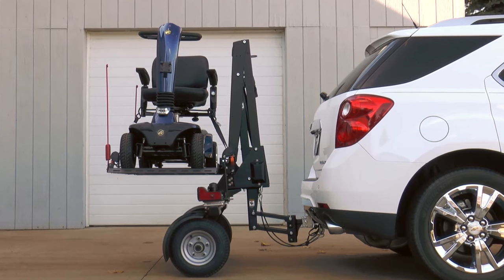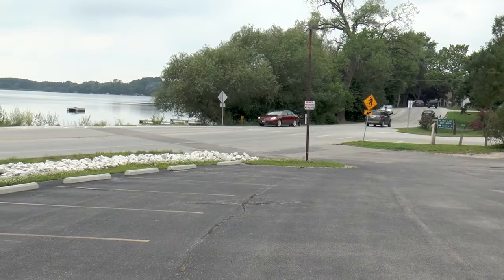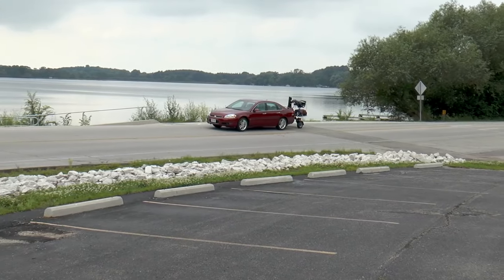Connected by a frame-mounted hitch, Bruno's Chariot can be used on select cars, SUVs, crossovers, and minivans. Stay on the move with a Bruno Chariot.